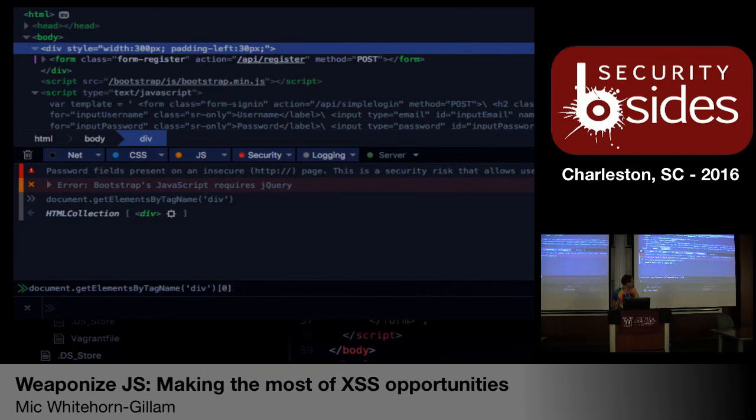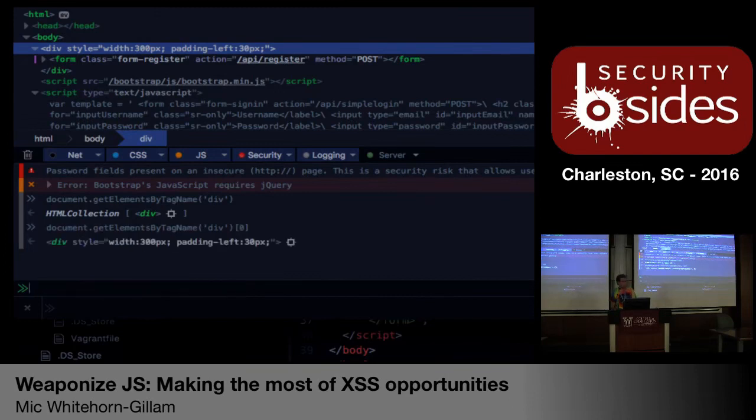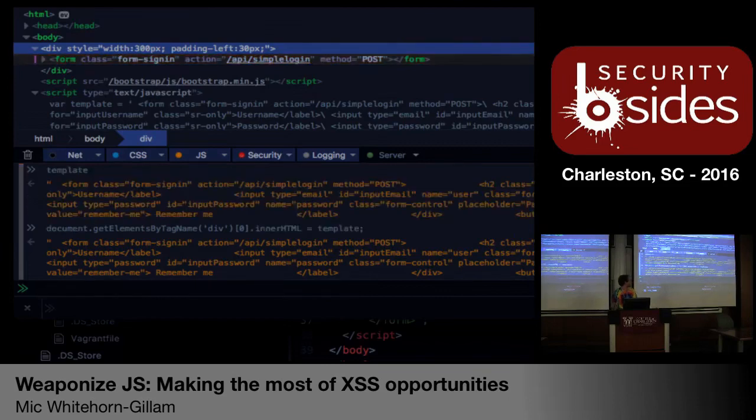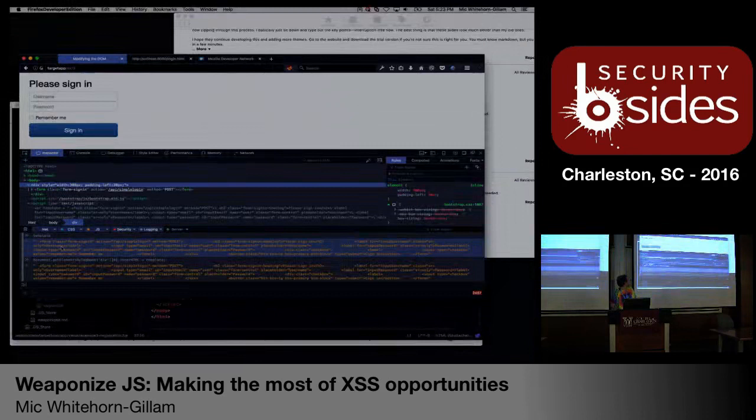In fact, that's a collection, but I want the individual element. There's my template. Now let's see if it worked. Ta-da!